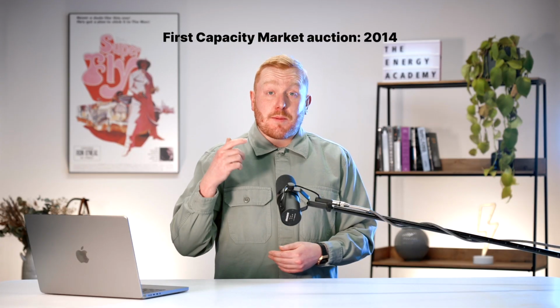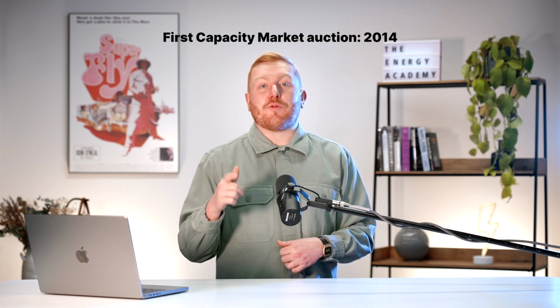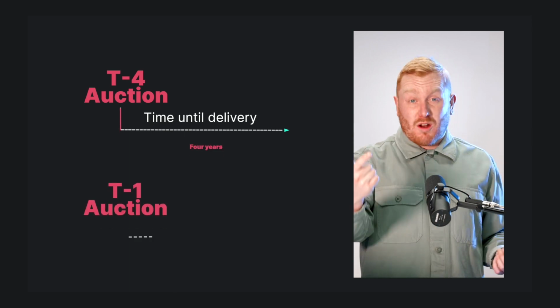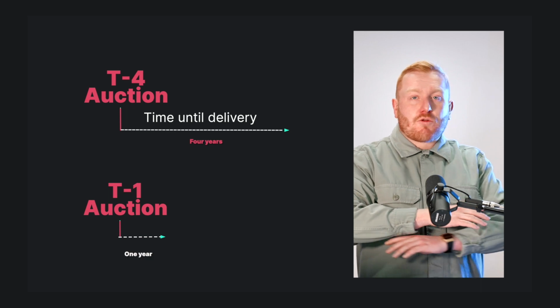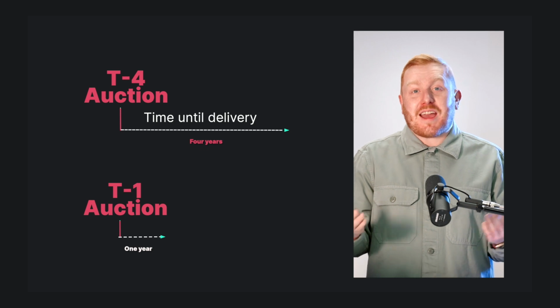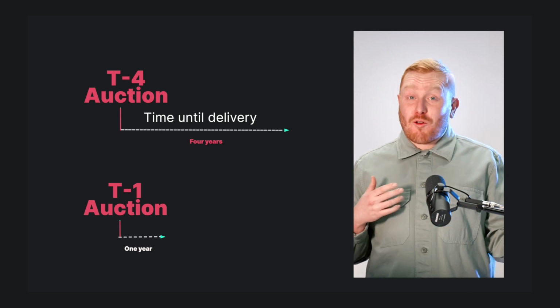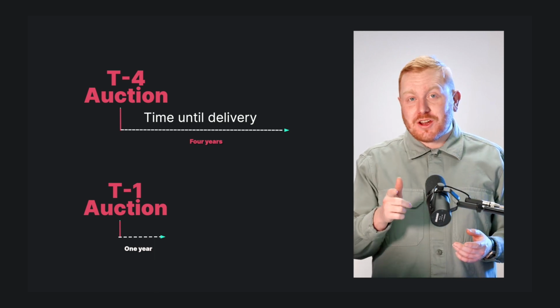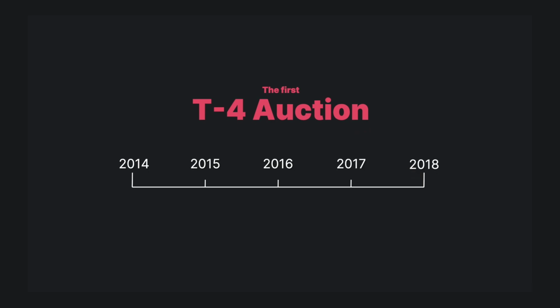The first capacity market auction took place in 2014. Each year there are 2 capacity market auctions called the T-4 and the T-1 auctions. The numbers here just refer to the amount of years ahead of schedule that the capacity is being obtained for. Therefore, the T-4 auction is for delivery 4 years later, and the T-1 auction is for delivery the following winter. So, the first T-4 auction that took place in 2014 was actually for delivery in the winter of 2018-2019.